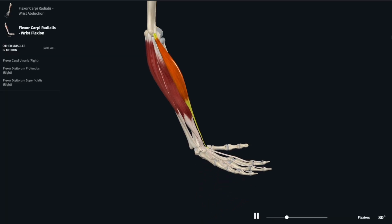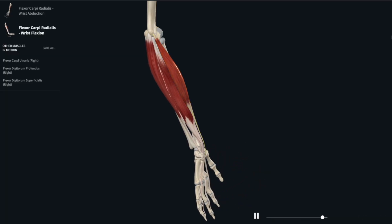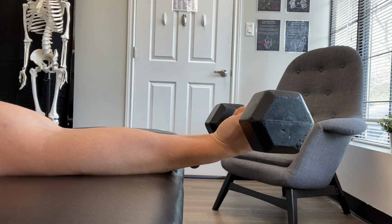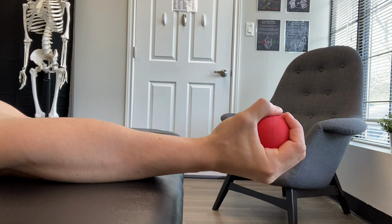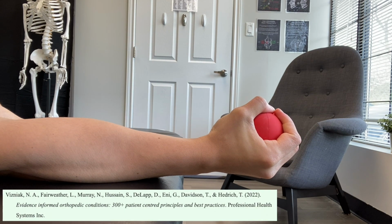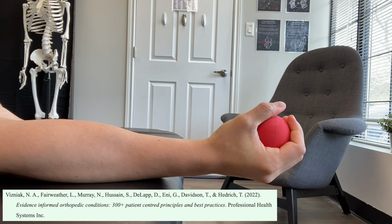Conversely, golfer's elbow affects the common flexor tendon, so you will need to do flexion-based exercises. Wrist curls with a dumbbell or resistance band, as well as isometrics with a stress ball, could also be good places to start. 90% of new medial and lateral epicondylitis complaints will resolve within 3 months.